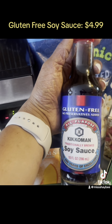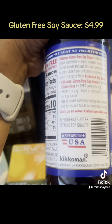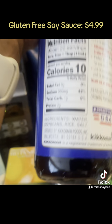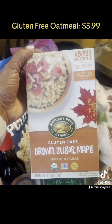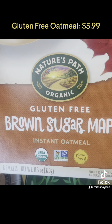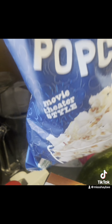Now, your girl loves sushi, so I had to find some gluten-free soy sauce. And I was very curious, like, what makes this gluten-free? And basically, they use rice instead of using, like, flour or wheat to produce this soy sauce. So this was, like, one of my splurge items. This was actually $6 for this box, which is expensive. But I will say that this is some very, very delicious oatmeal, and I'm glad I bought it.